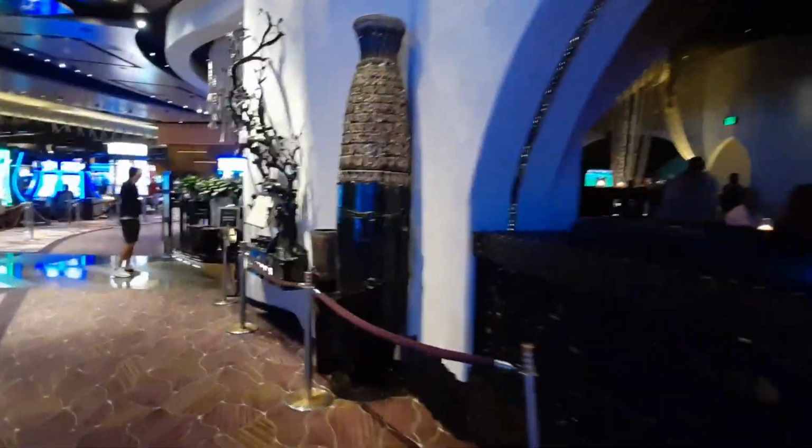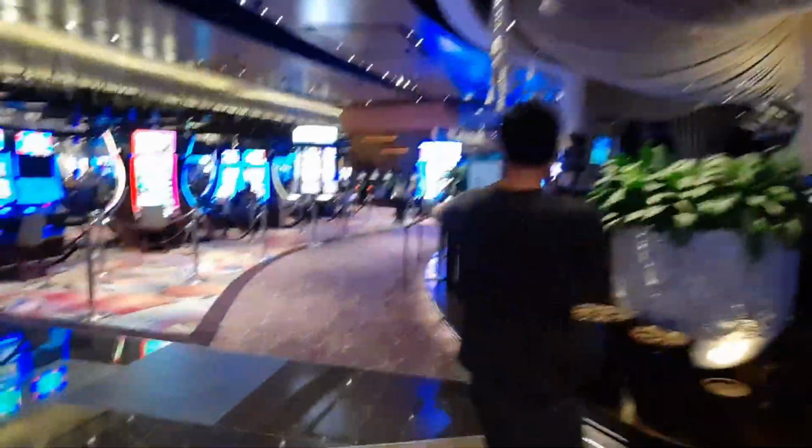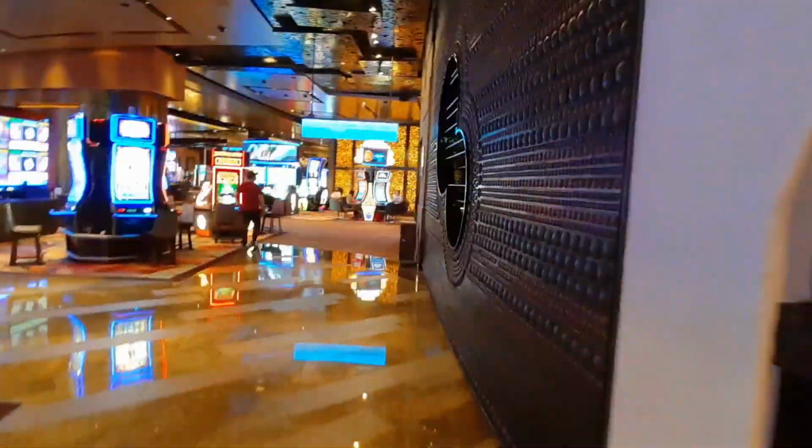And to the right, here's a restaurant. Let's see which one this is. And this one's called Javier's. And we got a pretty neat looking bar area in the center. And the sign in front of Javier's says the finest food of Mexico. So that's a Mexican restaurant.